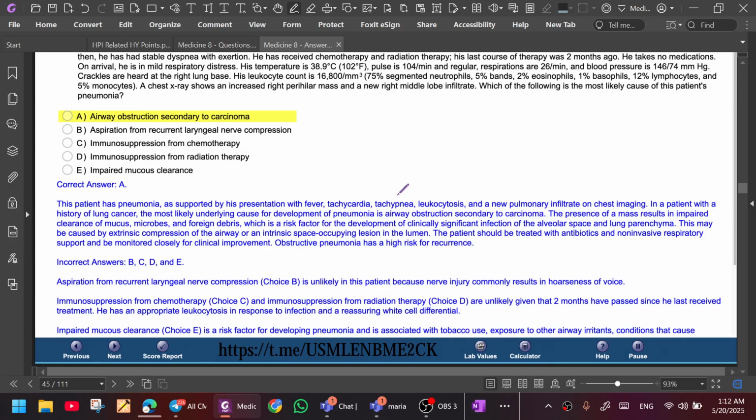This patient has pneumonia supported by his presentation with fever, tachycardia, tachypnea, leukocytosis, and new pulmonary infiltrate. In a patient with a history of lung cancer, the most likely underlying cause for development of pneumonia is airway obstruction secondary to carcinoma. The presence of a mass results in impaired clearance of mucus, microbes, and foreign debris, which is a risk factor for development of clinically significant infection of the alveolar space and parenchyma.